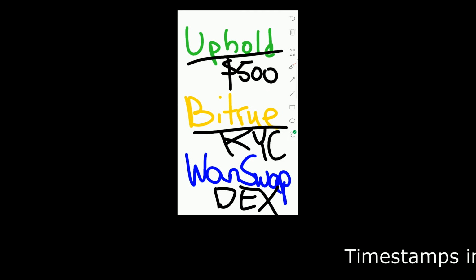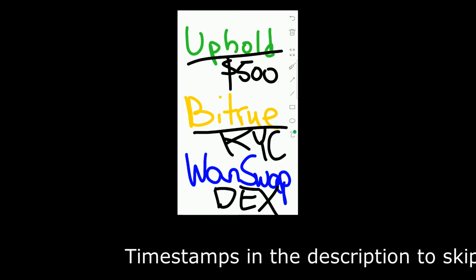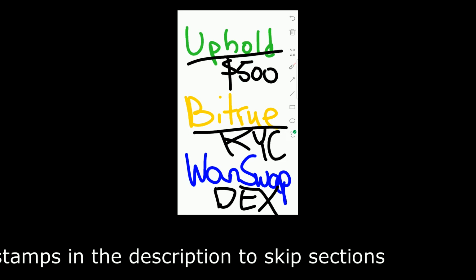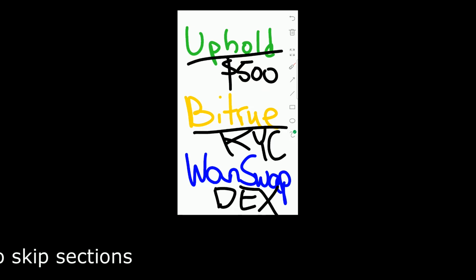So what I'll do is I'll first go over Uphold and how to go about purchasing XRP via Uphold, then I'll go through the process of WanSwap. So we'll just cover each one by one in a little bit more detail. I might even show you.